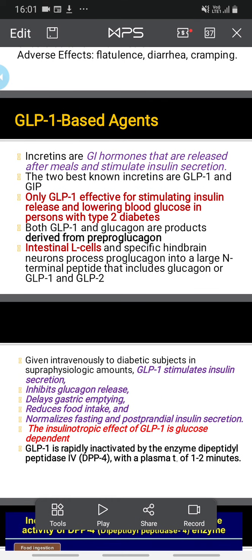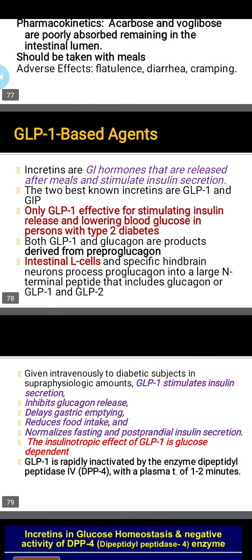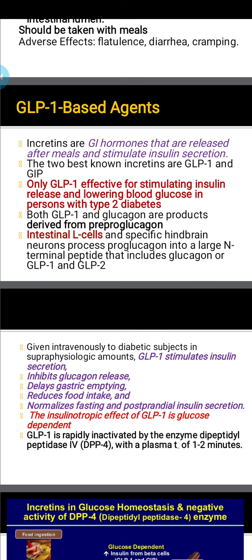Only GLP-1 is effective for stimulating the insulin release and lowering the blood glucose in persons with type 2 diabetes. Both GLP-1 and glucagon are products derived from the pre-pro-glucagon, just like insulin is derived from the pre-pro-insulin. And from where are these incretins secreted? The intestinal L cells. Specific hindbrain neurons process the pro-glucagon into a large N-terminal peptide that includes glucagon or GLP-1 or GLP-2. So intestinal L cells are the major source of these incretins.